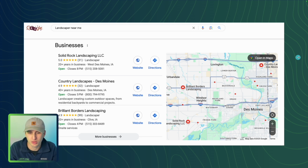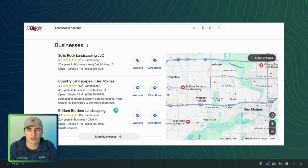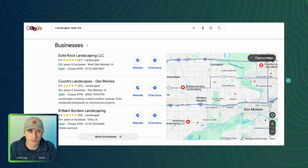Now, why is this important? Because you have to have a Google Business Profile to show up here. So if you don't have a Google Business Profile and people are searching for landscaper near me and you're in Des Moines, Iowa, people aren't going to be finding you here. You're never going to exist on these first three spots, which means your competition is going to be getting leads that are qualified and ready to buy, and you're not. So to show up in one of these three spots, you have to have a Google Business Profile.